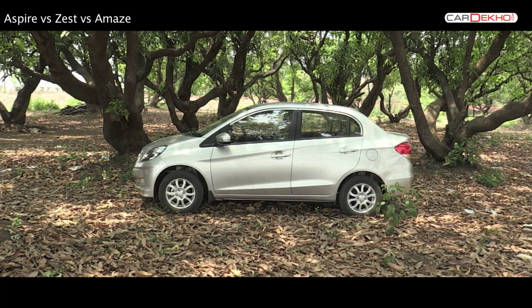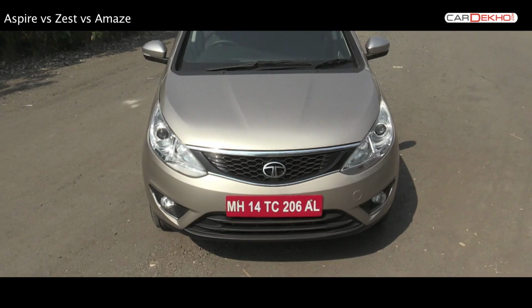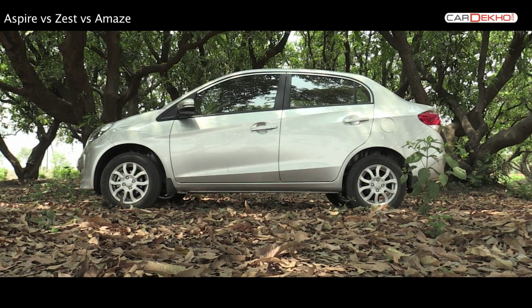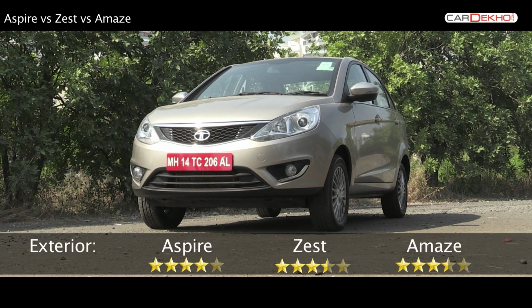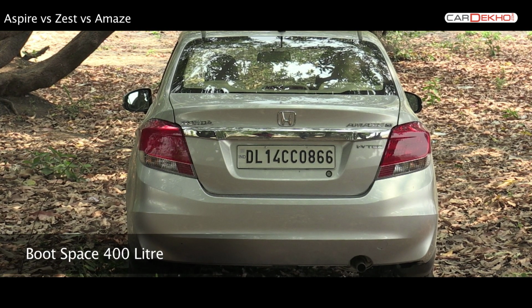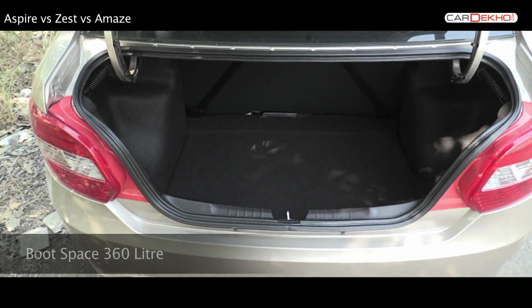The Honda and the Zest have their own set of design elements and will remind you of their hatchback siblings. The Brio face is hard to miss on the Amaze, and so are the sharp lines that run along the length of the car. The Zest gets the familiar Tata face, a neat set of DRLs and some nice looking alloy wheels too. However, the boot on both the Amaze as well as the Zest seems like a bit of an afterthought.